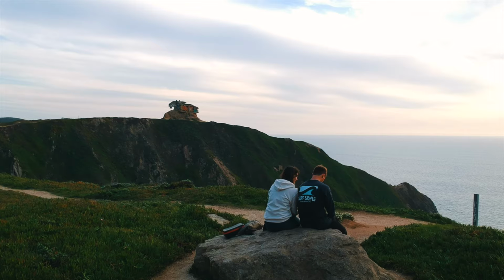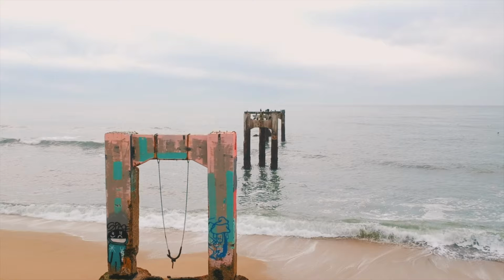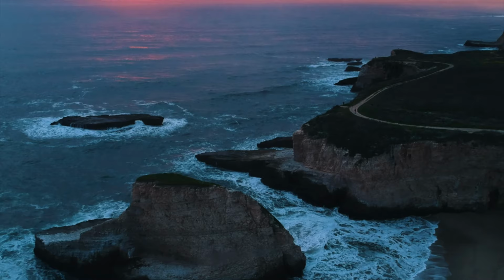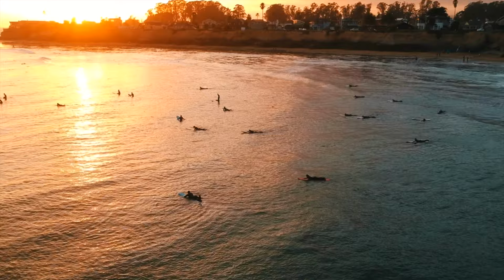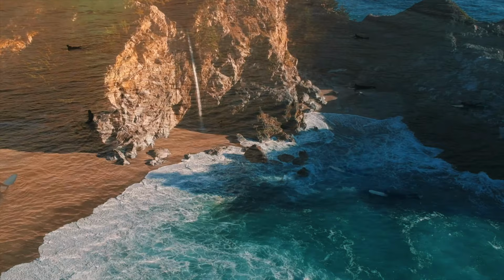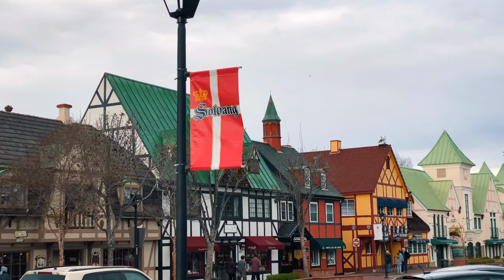On our four-day trip on this route, we visited some unique locations like the swing, this shark fin-shaped cove rock, the surfer coast in Santa Cruz, this picturesque waterfall, the world's ugliest waterfall, Solvang, Malibu, and many more.